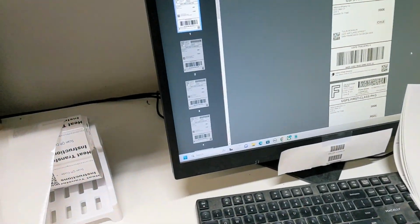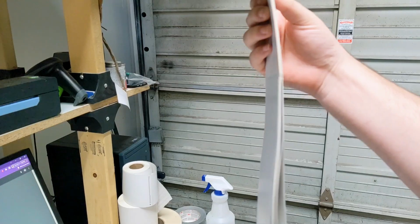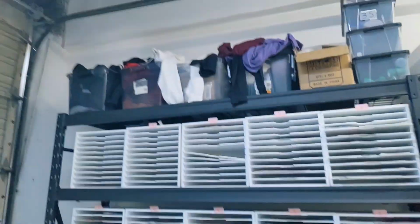Also, we have this big stack right here of labels that we have to get affixed to our sample boxes. So we do offer free sample boxes if you are interested in testing the performance of our transfers, testing out how they feel, how they look, how they perform on different t-shirts.